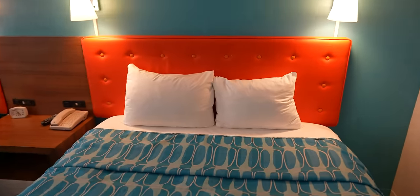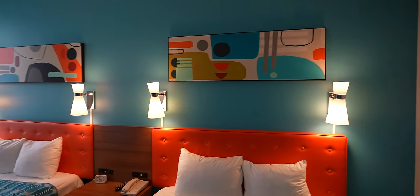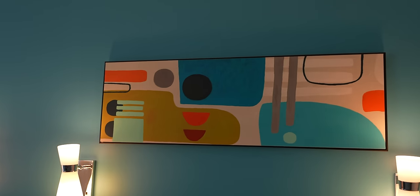Dang! Wonder what's inside. This is the best part, obviously, of the whole room. It's such a good reveal. Look at it! It's so bright! I love the orange backrest to the bed and the art on the wall. What does that one look like to you? Yeah, it looks like R2-D2 to me.